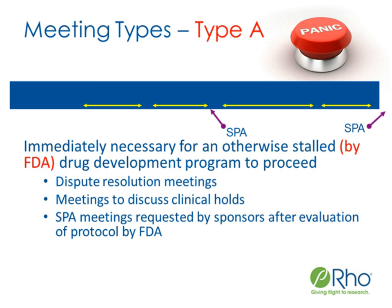Special protocol assessment meetings that are requested after receipt of an FDA letter in response to a protocol submitted under the special protocol assessment procedures, as described in the FDA guidance, would also occur as a Type A meeting. In addition, post-action meetings requested within 3 months after an FDA regulatory action other than approval, such as a complete response letter, would also be considered a Type A meeting.